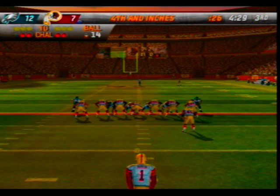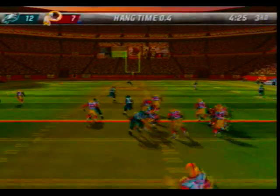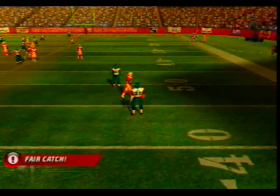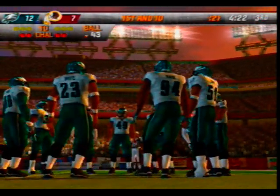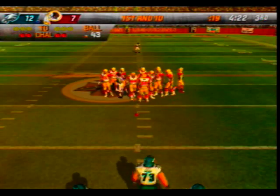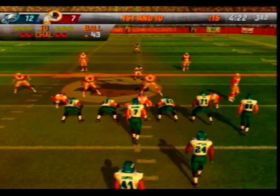The upcoming punt will mark his 4th so far. He signals for a fair catch. Fair catch made at the 43-yard line. Ball on their own 43. Start the drive at the 43-yard line.